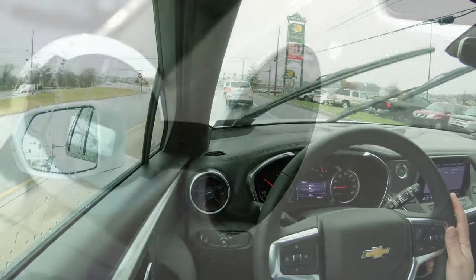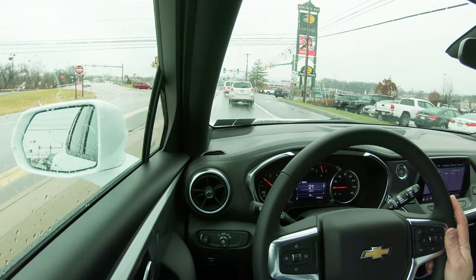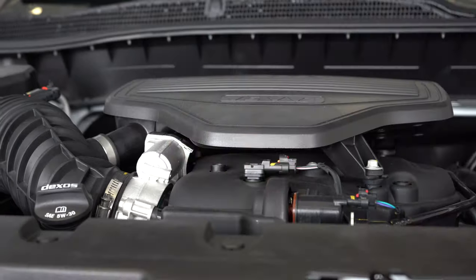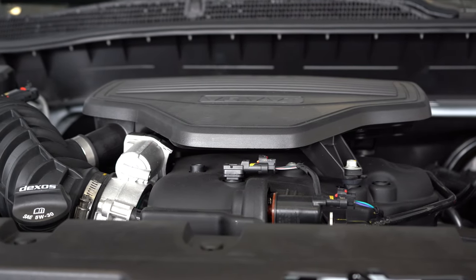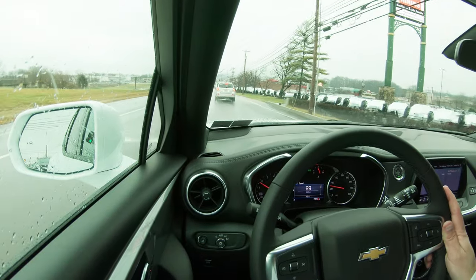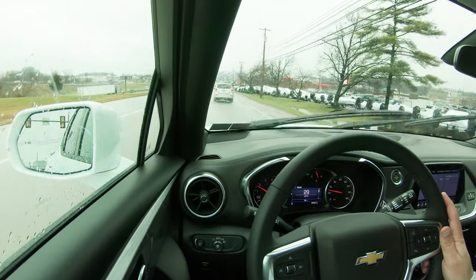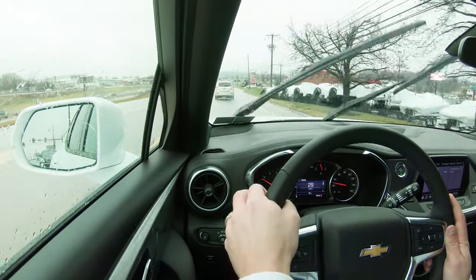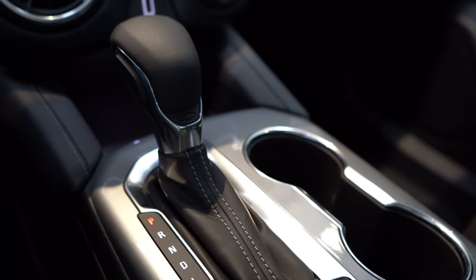And then the next engine setup, belonging to the 2LT and 3LT, and this is the standard engine setup, by the way, that I don't believe is actually quite out at the time of this video, but it will be. That is a 2-liter turbocharged inline four-cylinder, putting out 230 horsepower at 5,000 RPM, 258 pound-feet of torque available from the power band of 1,500 to 4,000 RPM, power sent to front wheels or all wheels through, again, a 9-speed automatic.